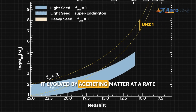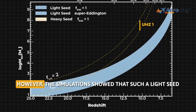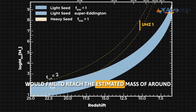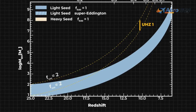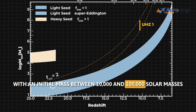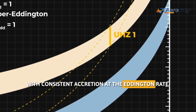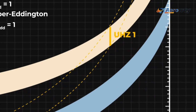It evolved by accreting matter at a rate consistent with the Eddington limit. However, the simulations showed that such a light seed would fail to reach the estimated mass of around 100 million solar masses. Conversely, the second model involved a heavy seed starting with an initial mass between 10,000 and 100,000 solar masses. With consistent accretion at the Eddington rate, this model successfully reached the required mass estimate.